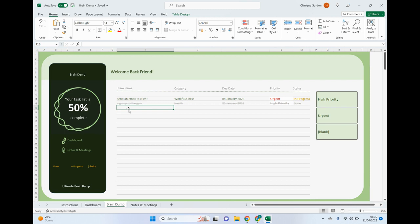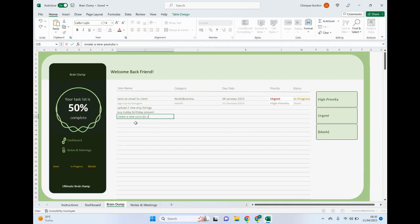So let's think of something just quickly. Let's say, for example, I need to upload 2 new Etsy listings. Let's come up with a few different ones to do. What else? It's my husband's birthday soon. Let's say I need to buy hubby a birthday present. And what else? Let's say as well that I need to create a new YouTube video.